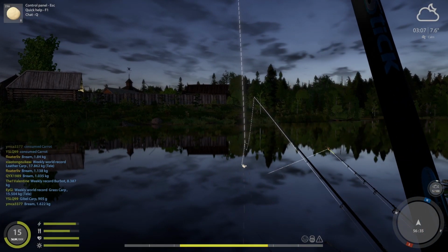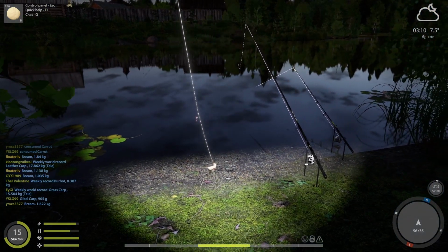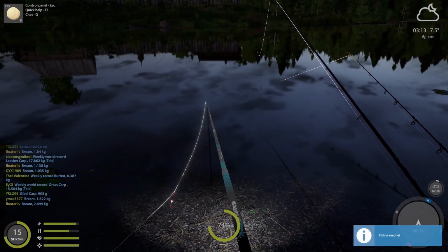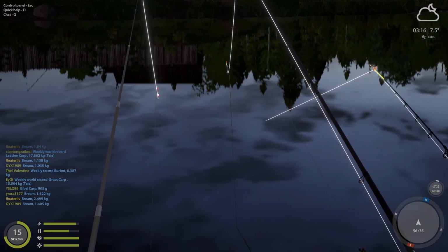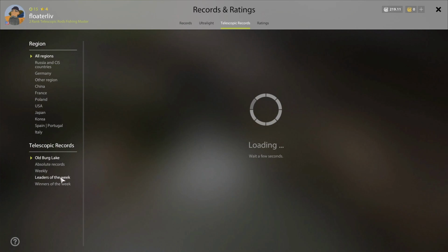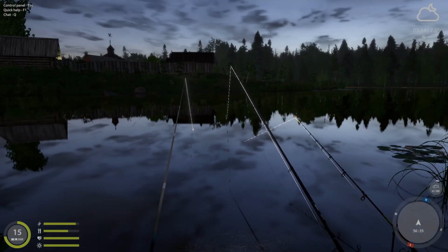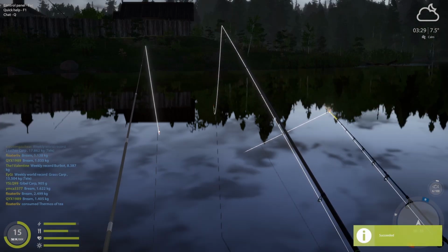Ooh, big fish. One might be over 2 kilos. 2.499. Wow. That might be a weekly Telestick record. Third place. In the United States, that is. But I'll take it.